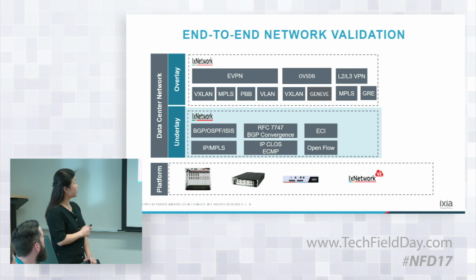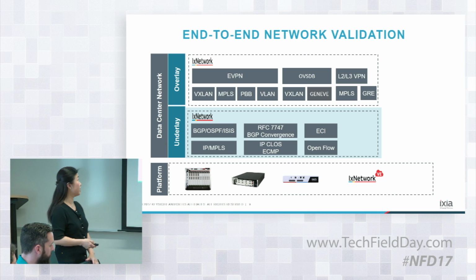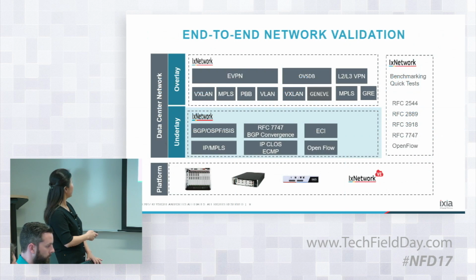I mentioned this specifically on the EVPN VXLAN emulation, but as a test solution, we have coverage beyond EVPN VXLAN. Just look at the overall data center network here, from the overlay. I mentioned the EVPN VXLAN here.